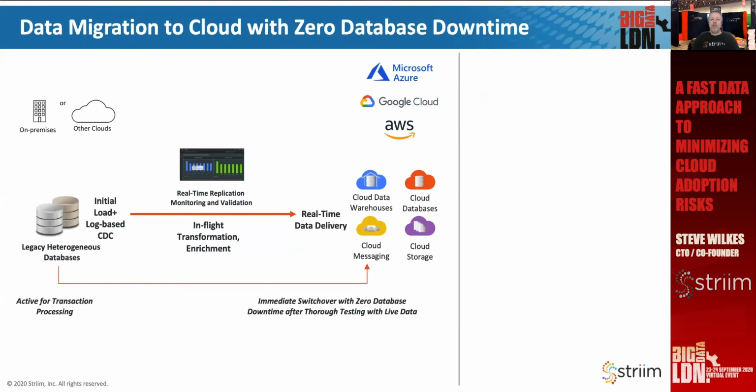The key to solving most of these problems involves a combination of an initial load of data coupled with ongoing change data capture and real-time change delivery to the target system. This enables the source systems to stay active for transaction processing and also allows an immediate switchover to the new cloud application, and thorough testing is carried out with live data.